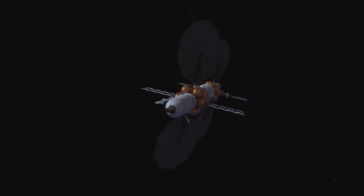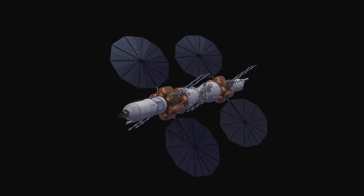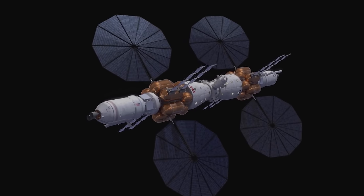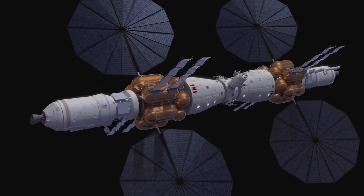From orbit, the astronaut scientists will have access to the entire planet's surface for rovers and drones to be able to make real-time decisions about where to go and what to examine, retrieving samples from the surface for study.